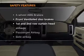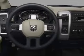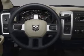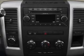player. And for your peace of mind, the following safety equipment is included: front ventilated disc brakes, curtain head airbags, passenger airbag, side airbag.